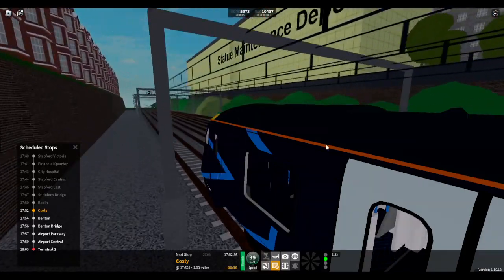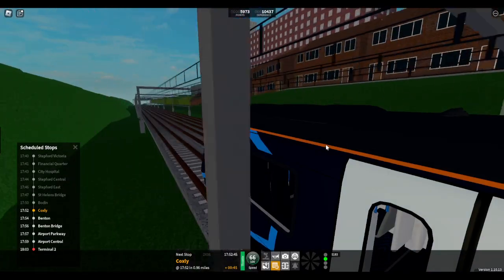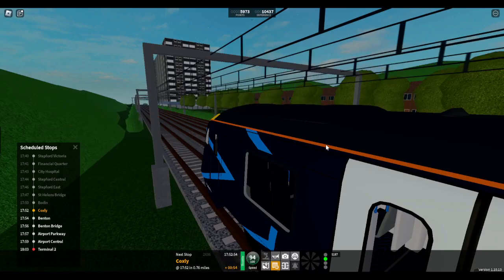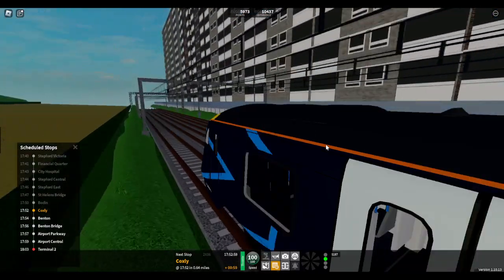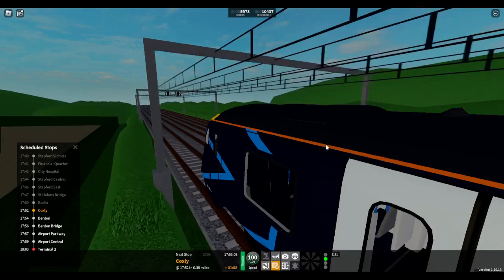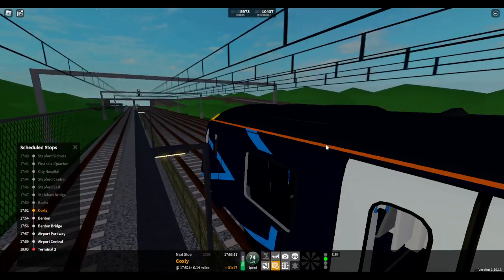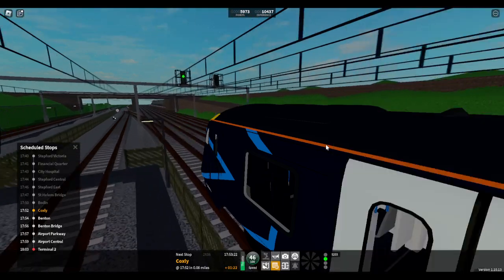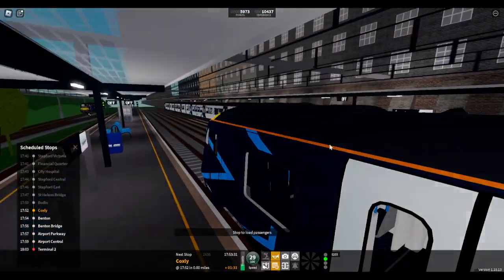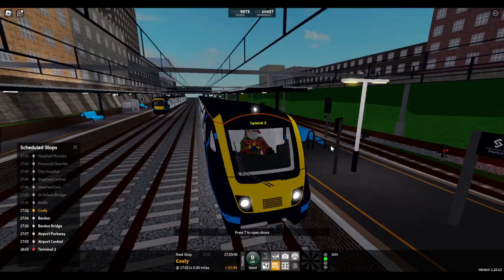Welcome on board this Stepford Connect service to Airport Terminal 2. The next station is Coxley. We will shortly be arriving at Coxley. Please mind the gap between the train and the platform. Service to Airport Terminal 2. Calling at Benton, Benton Bridge, Stepford Airport Parkway, Stepford Airport Central, and Airport Terminal 2.